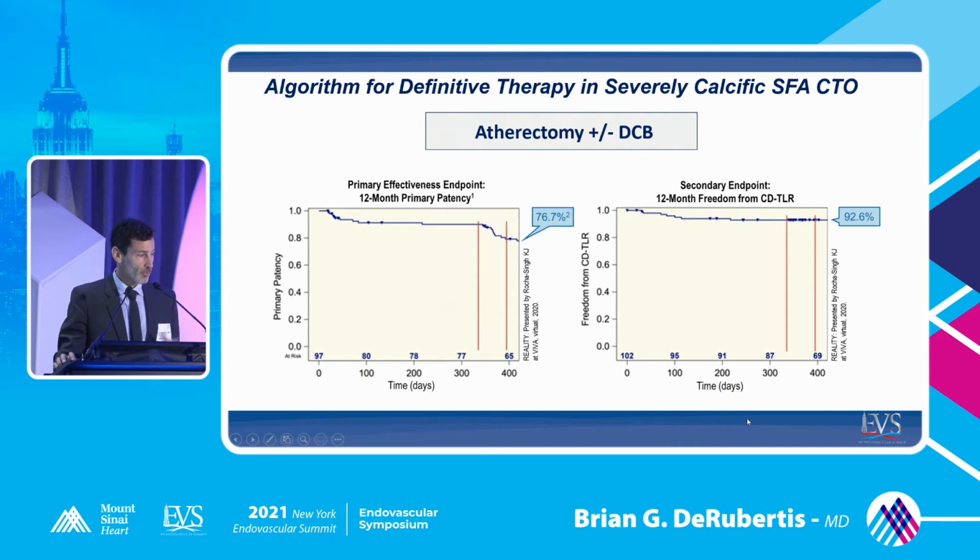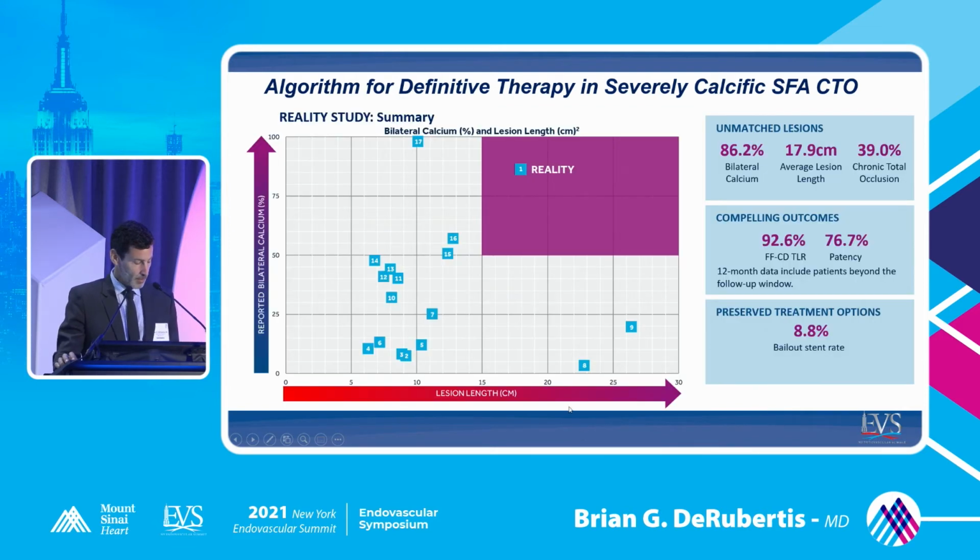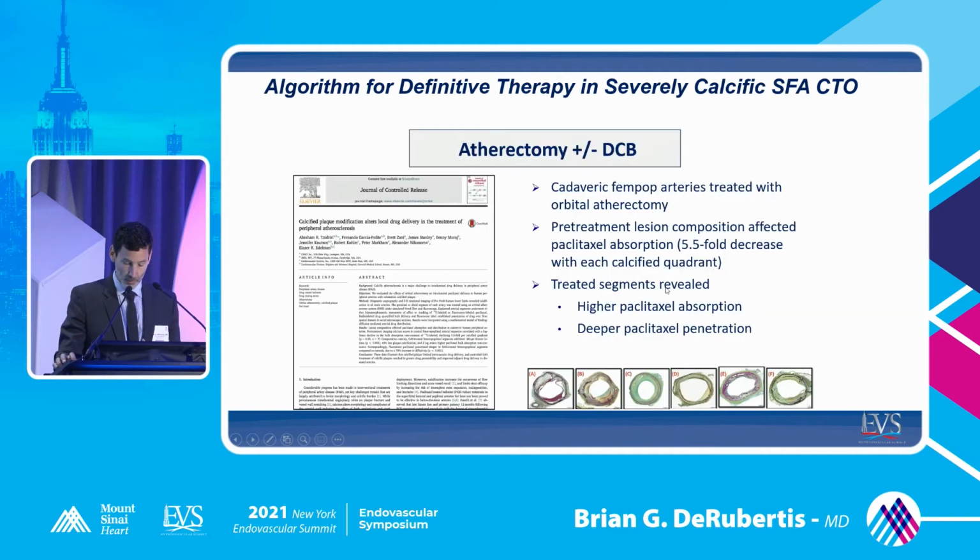This is the result of this, as you already had seen earlier, 76.7% primary patency for these patients in these very, very tough lesions. And if you compare this to other DCB trials, you can see that REALITY is really an outlier in terms of the lesion length and the degree of calcification, yet still pretty good, compelling outcomes.